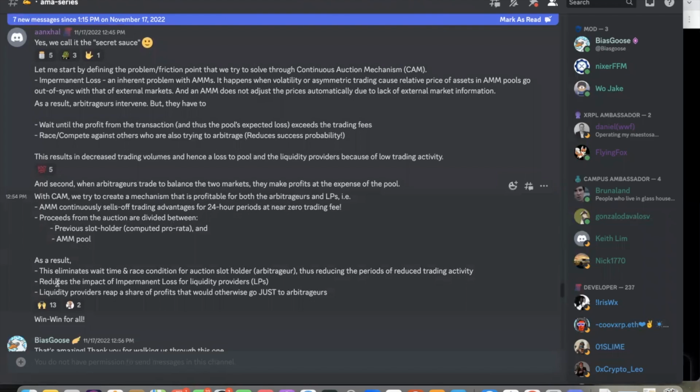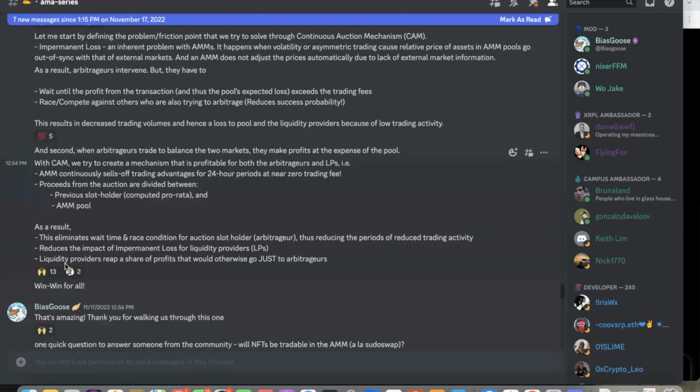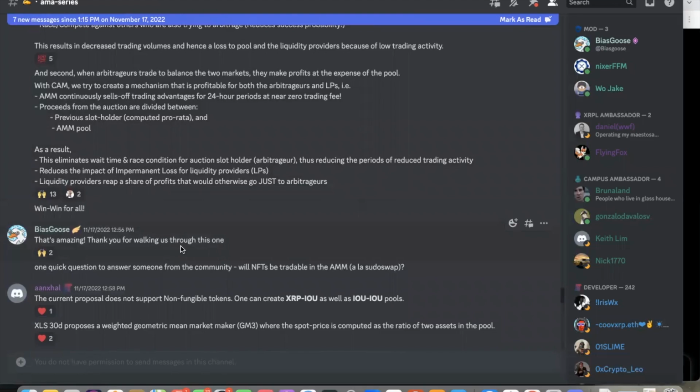As a result, this eliminates wait time and race conditions, and auction slot holders arbitrage, thus reducing the periods of reduced trading activity. It also reduces the impact of impermanent loss for liquidity providers. Liquidity providers reap a share of profits that would otherwise just go to arbitrageurs. Bias Goose responds, this is amazing. Thank you for walking us through this one.